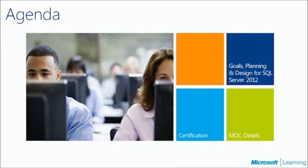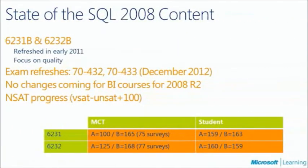So we wanted to do this session to talk about the goals that we had for the SQL Server 2012 portfolio. We wanted to talk a little bit about the design process that we used, how we came up with the content that we built. And we'll talk about the exams and the courseware that we built to support the new SQL Server product. Great. Sounds good. Let's get started.